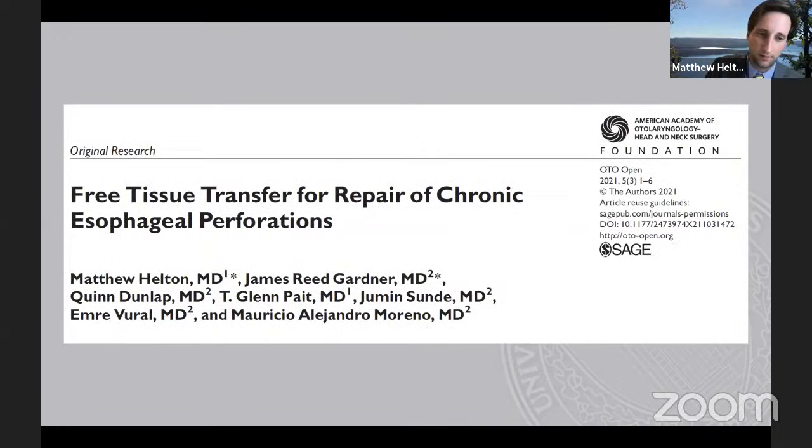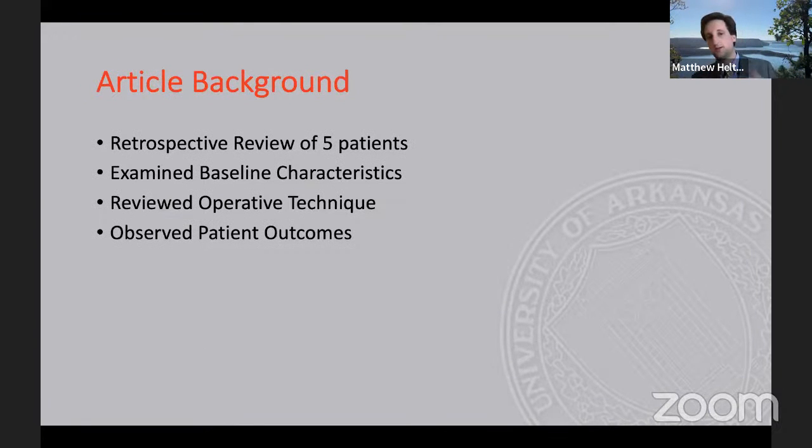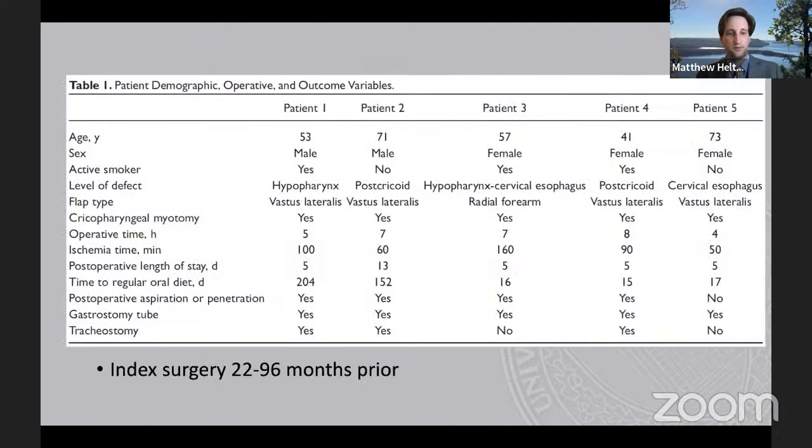So to get to our paper, we present free tissue transfer for repair of chronic esophageal perforations. We reviewed 5 patients at our institution who came in from an outside facility with complaints in their esophagus, and we'll get into that as well. We reviewed our operative technique. Patients ranged from 41 to 73 years old, three females, 2 males. 3 of our patients were active smokers, and the level of the defect ranged from the cervical esophagus to the hypopharynx. 4 of our patients underwent a free flap from the vastus lateralis and 1 from the radial forearm. The patient with the radial forearm free flap, Dr. Turner presented earlier, and this was the patient with the 11 by 5 centimeter defect.